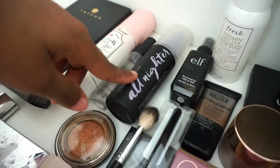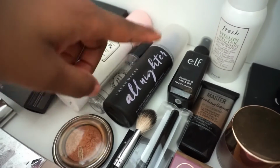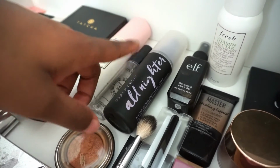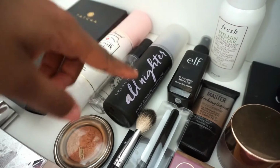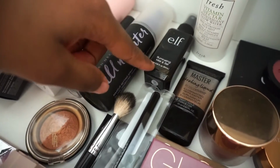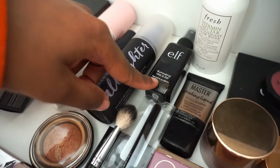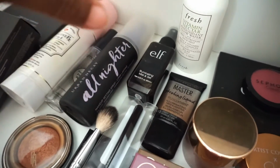This is probably my second bottle since I've started using them. So my second bottle within a year. But I went a long time without having this because like I said, this stuff can be pricey, and I didn't double up like I should have. And then this is just a little e.l.f. $6 setting spray. When I first started wearing makeup, I was using these, and honestly, they did so good. So I figured I don't have to be bougie all the time. I can still use this too.